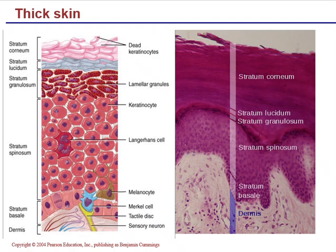Let's take a look at those layers. Let's start at the top. We have stratum corneum and then stratum lucidum. These 2 layers are just dead keratinocytes, the main cell type you find in the epidermis. Stratum corneum is the most superficial layer, and stratum lucidum is a layer of skin that is only found in thick skin. In thin skin, stratum lucidum would be missing.